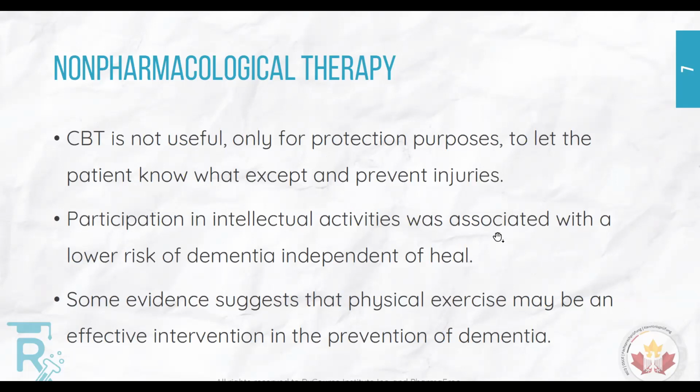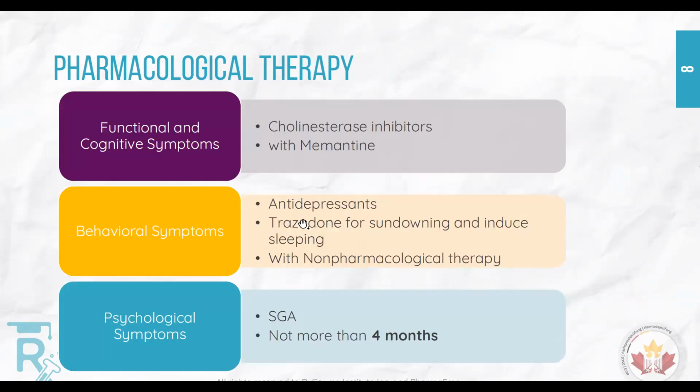Participation in intellectual activity was associated with a lower risk of dementia independent of health. Sometimes the doctor asks the patient with Alzheimer's to go to a concert or try to learn playing a new musical instrument, something like that, because it helps him activate his brain. The learning process itself might activate some cells in his brain. This is why some doctors might recommend that. Some evidence suggests that physical exercise may be an effective intervention in the prevention of dementia. It will be mostly related to the blood circulation. The blood circulation is improved, and this is why we can improve the function of the brain.